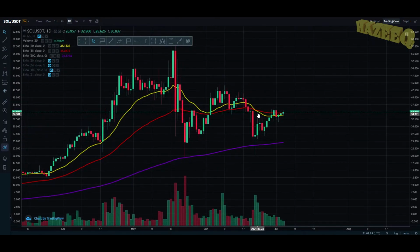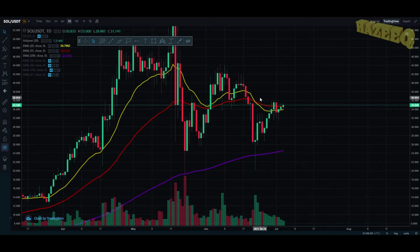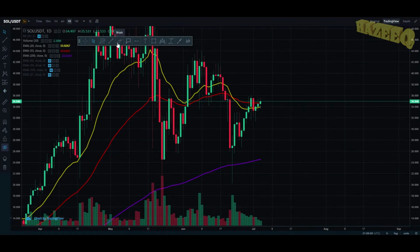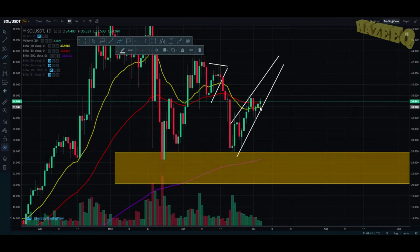As you can see, we made a bearish cross here on June 22nd, and that was bearish, but we're coming back down. The EMA hasn't gotten overextended from the 55 EMA, which is the red line. We're coming back up for that bullish cross. So perhaps there is some upside potential for Solana once the 20 EMA crosses above the 55 EMA.